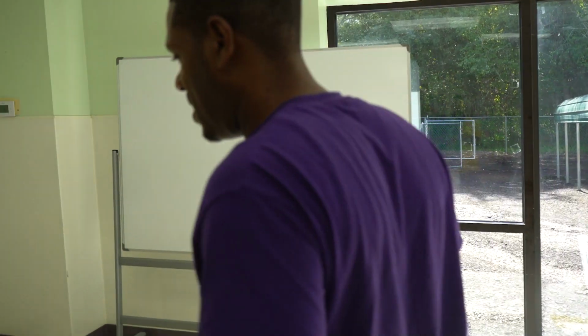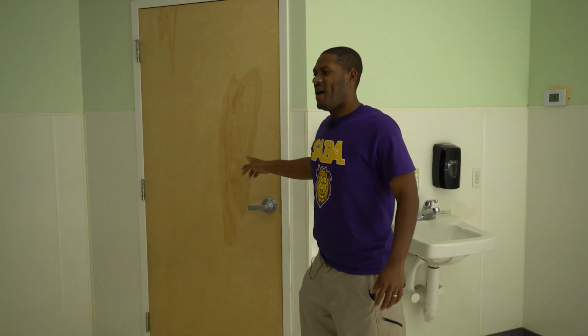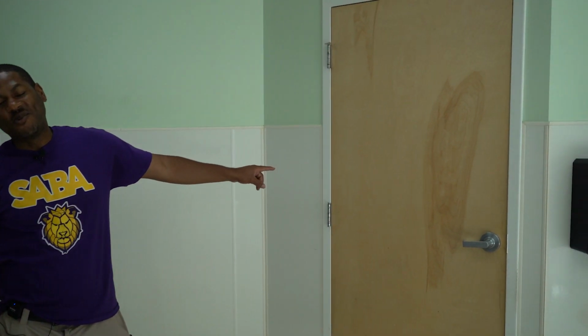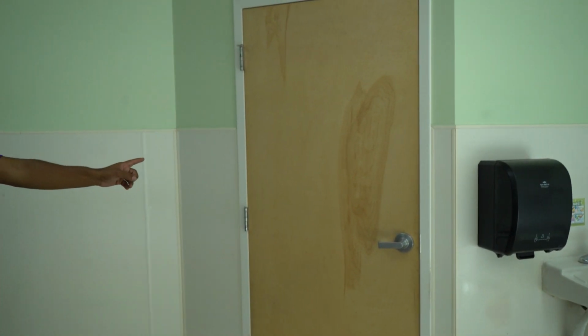Now, we will also mention that every room has its own bathroom. So you're not worried about kids getting lost in the hall or doing something they're not supposed to do, because when they raise their hand to go to the bathroom, they can go right here inside their classroom. So every class has a bathroom in it.